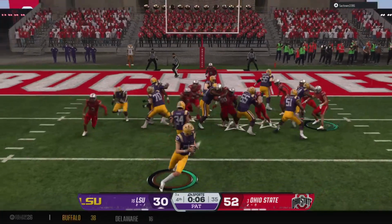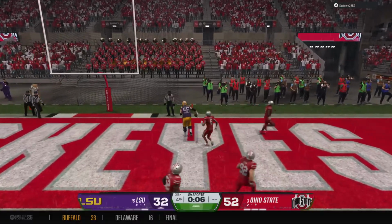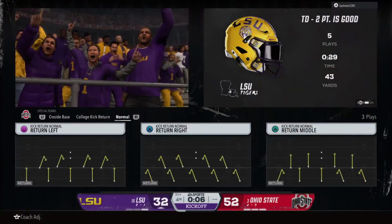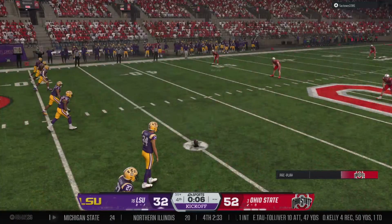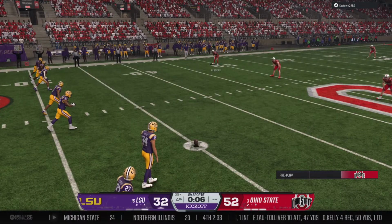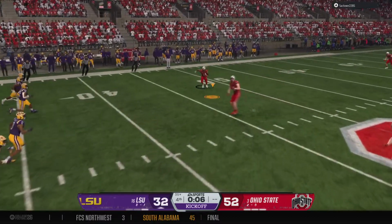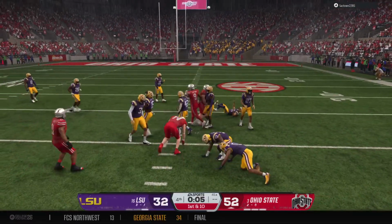Look at this. They faked the PAT. Trying to throw for it. And this is caught. How about that? The fake works, and they add 2 points. Looks like they're lining up to attempt an onside kick. Now they safely make the recovery. The onside kick doesn't work.